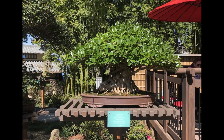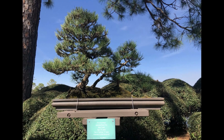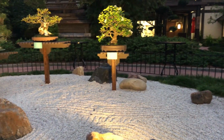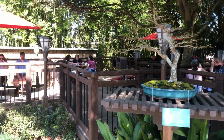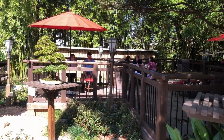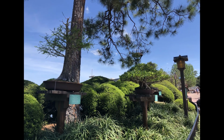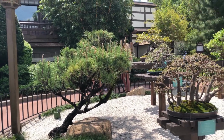Throughout the Japan Pavilion, you'll see many bonsais, including the ficus, Japanese black pine, bald cypress, and the podocarpus. You may also notice that some of these bonsais don't have any leaves. That is completely normal. Just like any other tree, some bonsais, depending on the type, go through periods of dormancy. They will be lush and full in no time. The bald cypress is one of my favorites here.